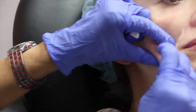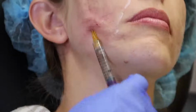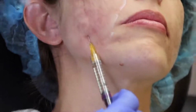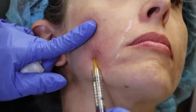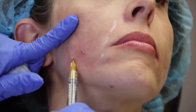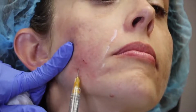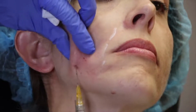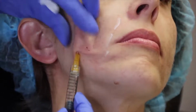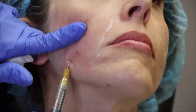So you'll feel a little poke here. Cannula's in, you can kind of see where the tip of the cannula is there. So at all times I know exactly where it is, and this is RHA4. It's a beautiful product because it blends so well. And again, I'm using RHA4 a bit deeper just to give a nice structural support to the areas that have lost volume over time.